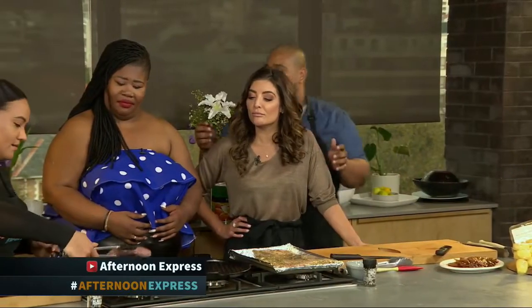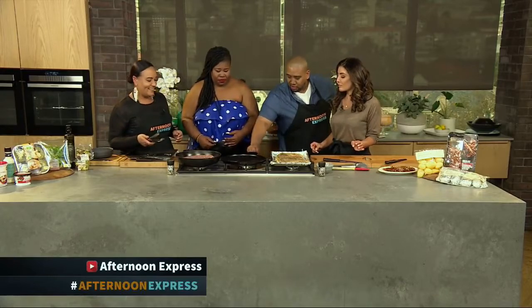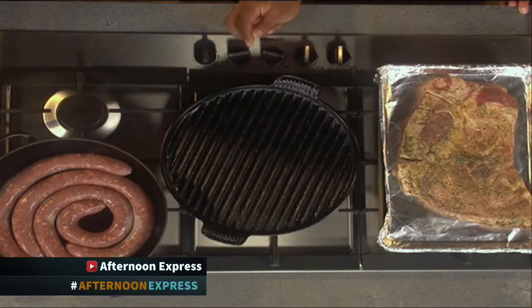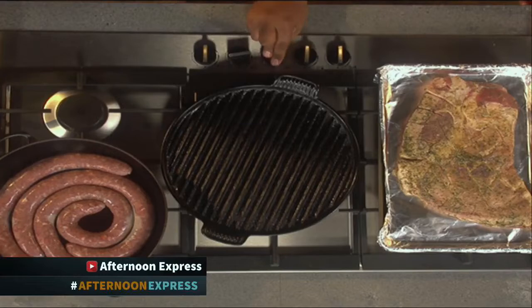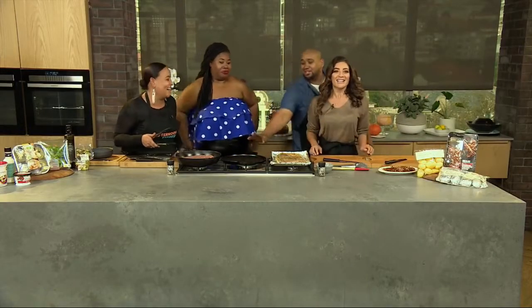Let me just turn the grill pan on real quick in the middle for me. That heats perfect. Am I doing the right thing? Am I doing the wrong thing? No, it's dead. It's that one. Look at us. How many shots does it take to switch on the oven? There we go. Okay.